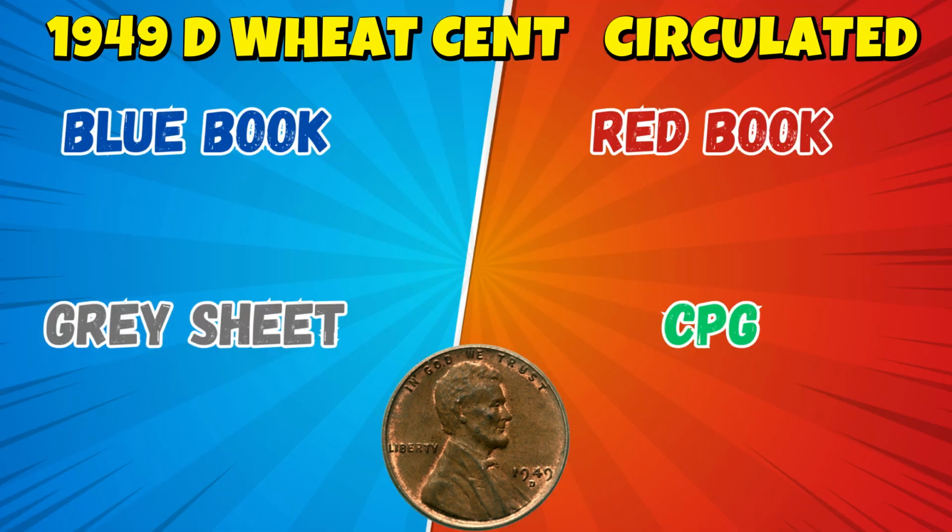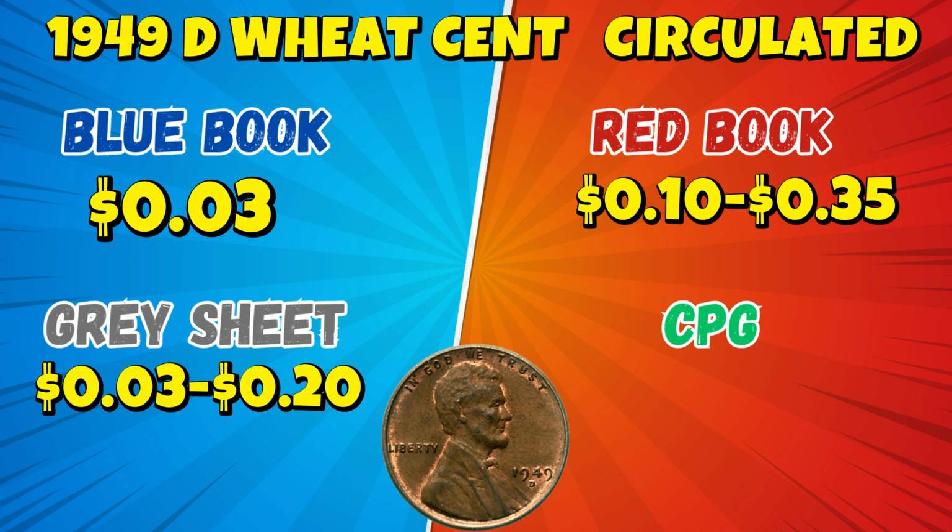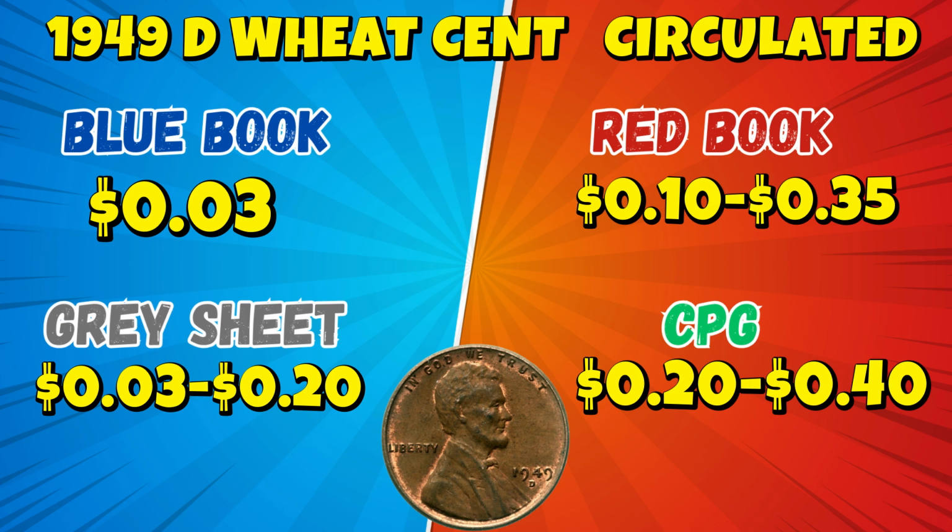The Red Book has the coin ranging from 10 cents in VF to 35 cents in AU, while the Blue Book pretty much says everything under mint state is 3 cents and doesn't even bother to put an AU category on this list. Gray Sheet ranges a lot more. 3 cents in AG, 7 cents in good, going all the way up to 20 cents in AU 58. And CPG starts at 20 cents for an AG and goes up to 40 cents in that AU 58.